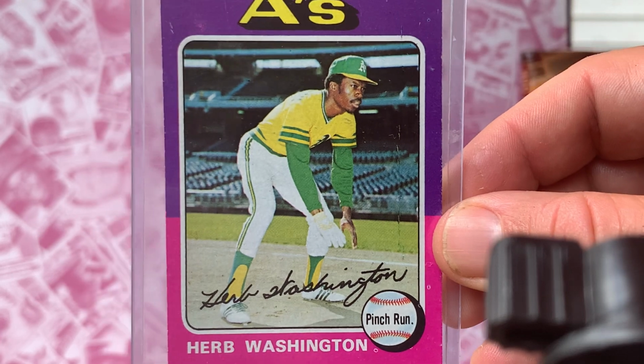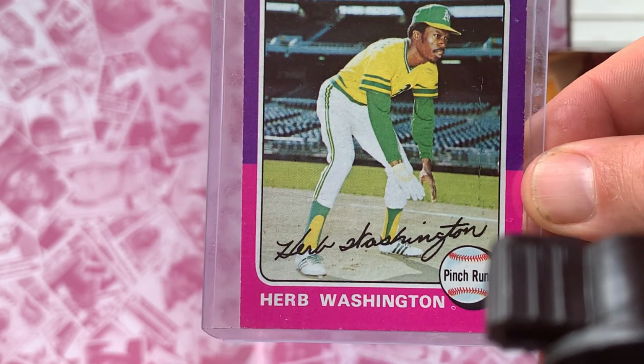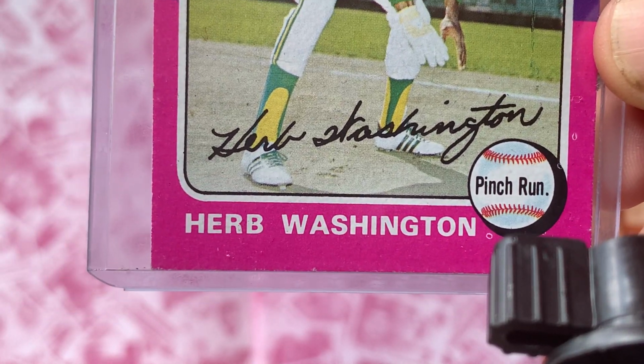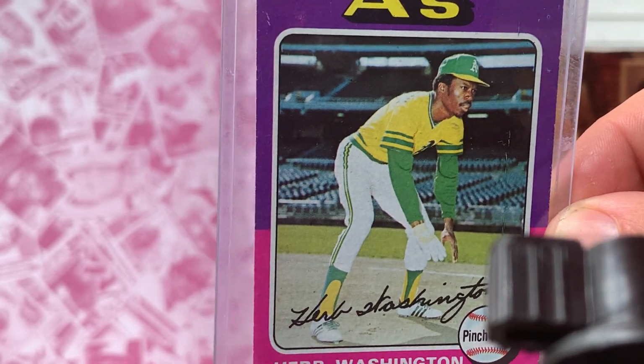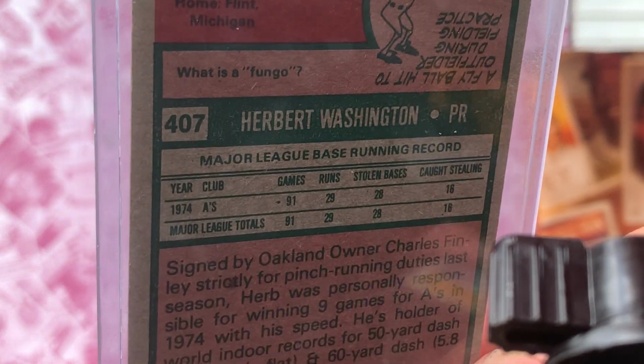This is Herb Washington. Probably a lot of you guys never heard of him, never considered this to be a special card, but it is. The reason why is because it says pinch hitter. It's the only card in the history of making cards that has a position known as pinch hitter. Pinch hitter is not a position, but for this guy it was. He was a world-class sprinter, and the A's picked him up to steal bases. And if you look at the back of his card, he has zero at-bats. Zero at-bats, just stole bases.